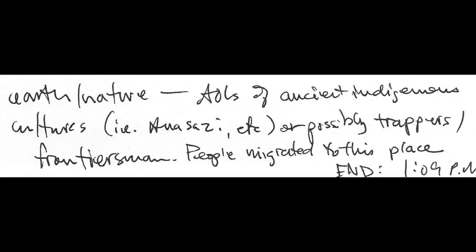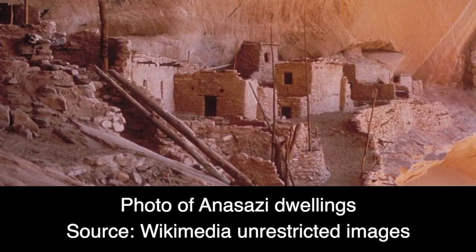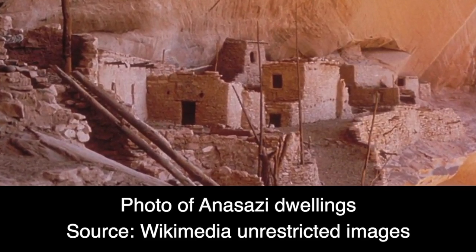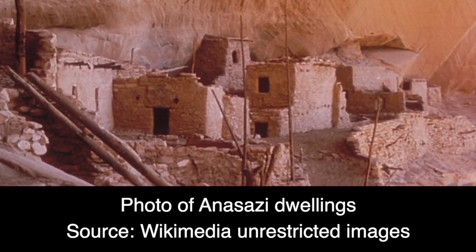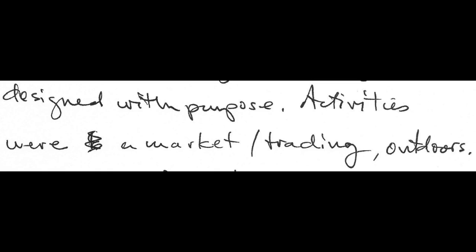Yes, because she does say later, ancient indigenous cultures, such as the Anasazi. So she wasn't quite sure who the people were, but in terms of ancient indigenous culture, she was correct. And she said, a place of spiritual quiet integrated into community, people, society, lived close to the earth and to nature. And activities were a market, trading, outdoors, busy community at the time.